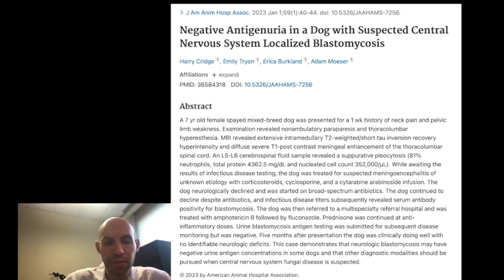Something I learned from this paper is that Michigan's lower peninsula prevalence of blasto in dogs is less than 1 case per 100,000 versus those that are within the northern aspect of Michigan, the prevalence is as high as 200 cases per 100,000, at least looking at just the dog population.